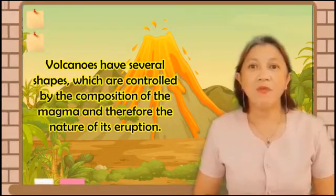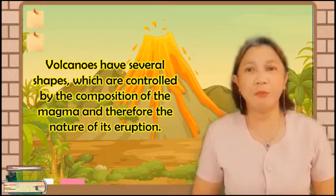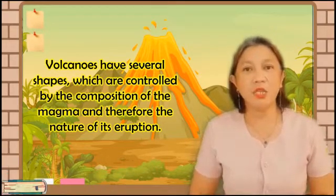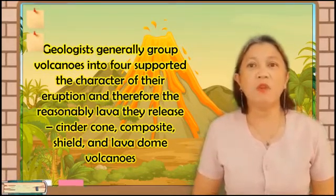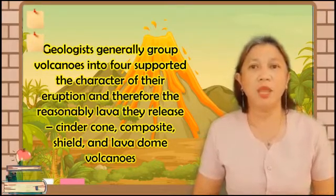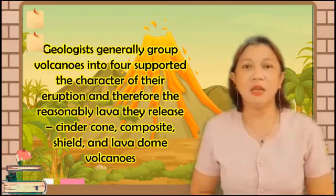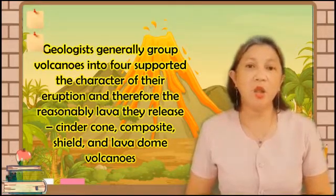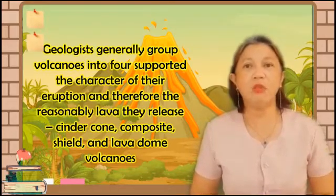Volcanoes have several shapes, which are controlled by the composition of the magma and the nature of its eruption. Geologists generally group volcanoes into four, based on the character of their eruption and the kind of lava they release. They are cinder cone, composite, shield, and lava dome volcanoes.